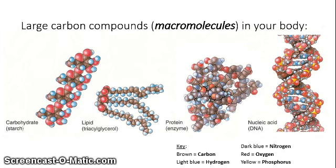These are the four major classes that, through the variety of different properties of carbon, you can form a number of very large, very diverse molecules, because carbon bonds to itself and to a variety of other atoms. And the sheer diversity of different types of carbon molecules in your body enables your structure and function as well.